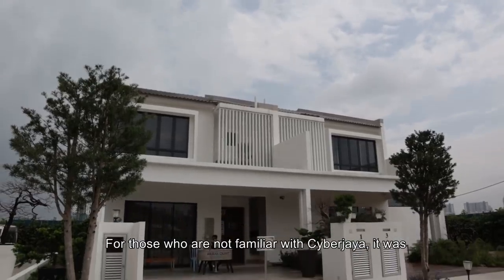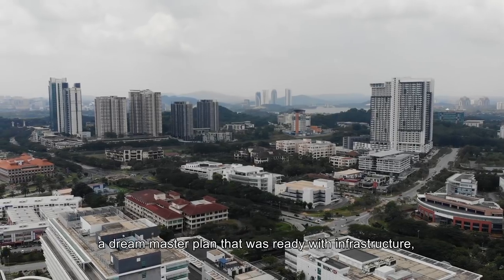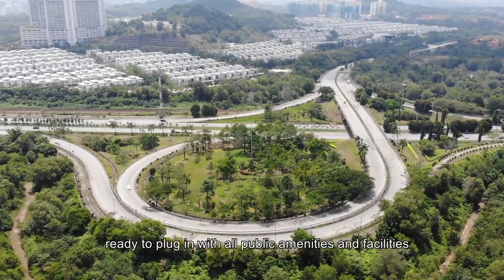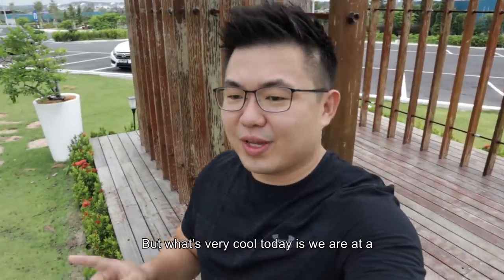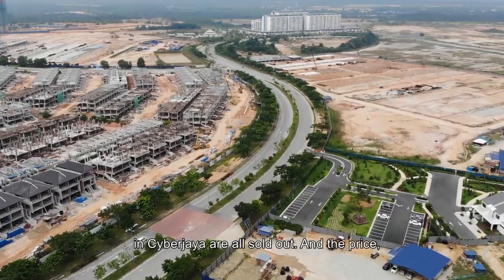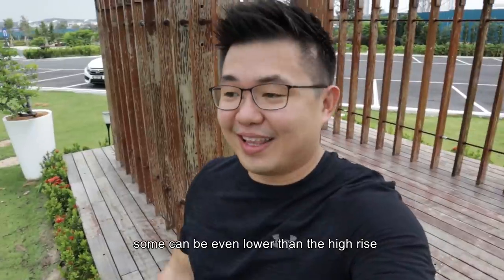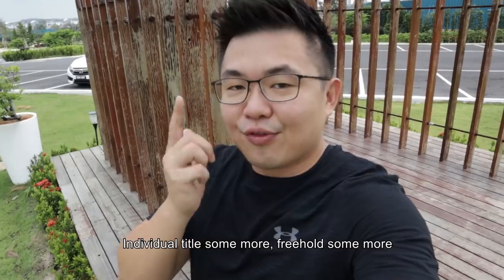For those who are not familiar with Cyberjaya, it was a dream master plan that was ready with infrastructure, ready to plug in with all public amenities and facilities, kind of like the next level township back then. What's very cool today is we are at a landed property site. Majority of the landed properties in Cyberjaya are all sold out, and the price, some can be even lower than the high-rise and apartments, which is pretty ludicrous. Individual titles some more, freehold some more.